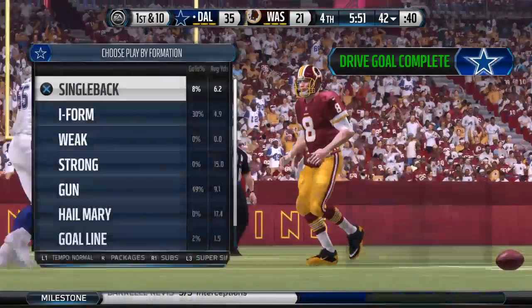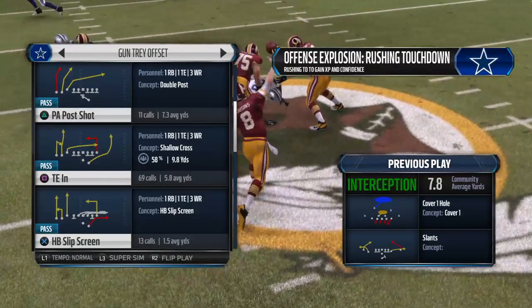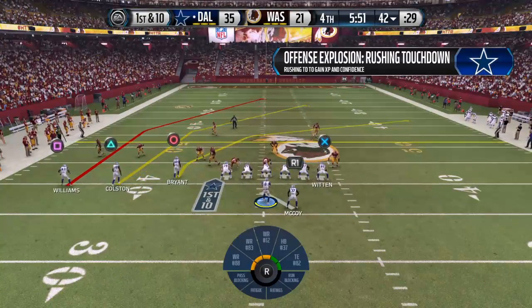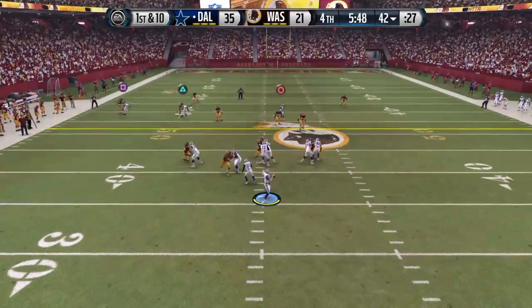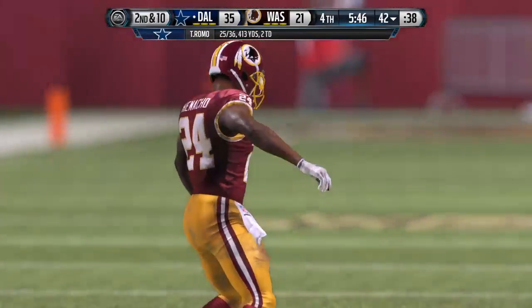That was an awesome job by the defense. They just read the quarterback's eyes. They got in position, and they made the interception. The Cowboys coming back onto the field on offense. They took it down the field for a touchdown the last time they had it. Listen, momentum is on their side. When you have that going for you, keep the defense guessing at what you're going to do. So I think it's very important to stay aggressive in this situation.